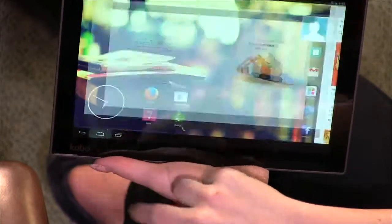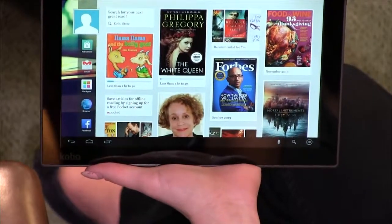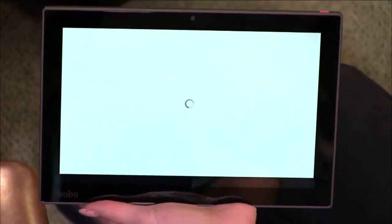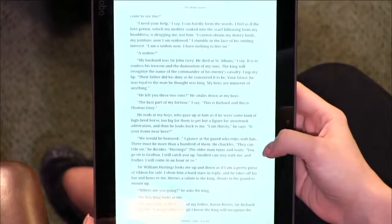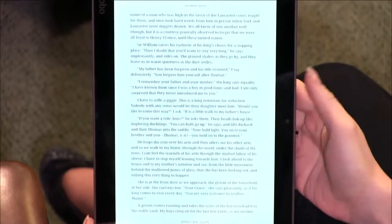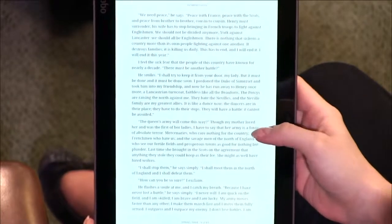Let's go home. I'll click on that one. This looks more like Android than the Amazon Kindle Fire. Very much so, it's a lot more Android. You can access the entire Google Play store on here if you want to. Yes, you can. So it's AOSP. Yeah, which is great. That's good. Nice screen on this one.